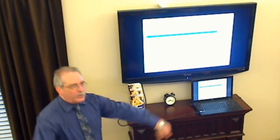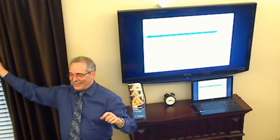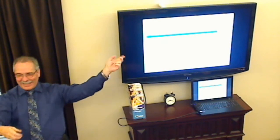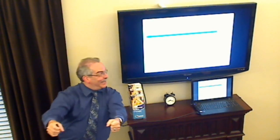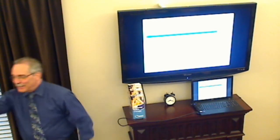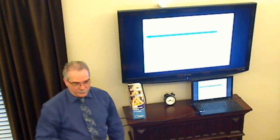Another, you ever driving down the freeway? We got lots of people out there with this retained reflex, okay? They're driving down the freeway and they see an accident on the left-hand side, okay? So they're looking over here to the left, and what happens? The car goes to the left. That is a retained asymmetric tonic neck reflex, okay?